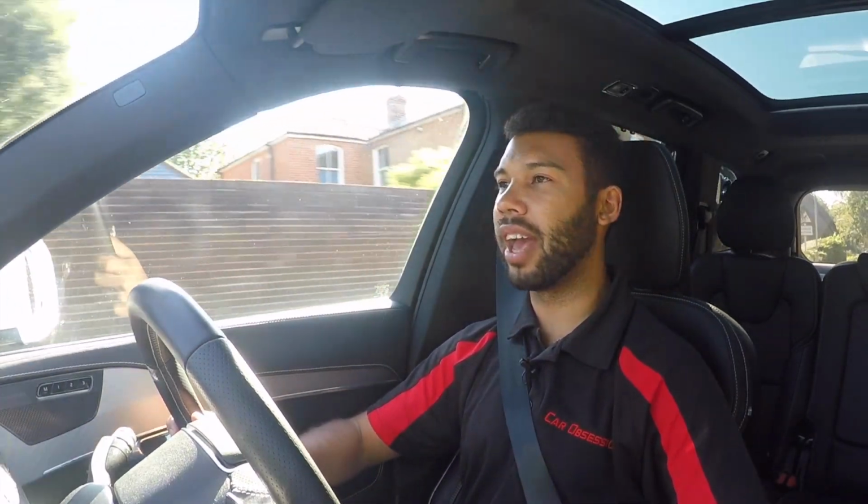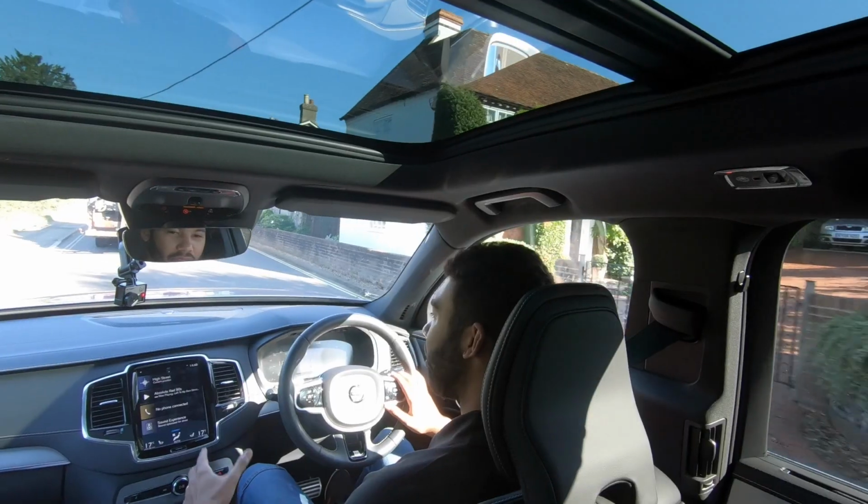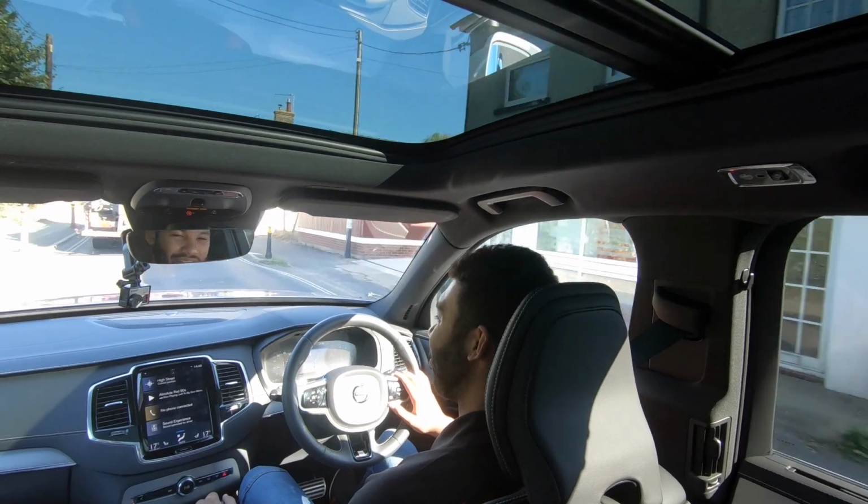So to sum up my short time with the Volvo XC90, my first time in a Volvo, I have to say I'm pretty impressed. As a way of covering a lot of miles in class and comfort with a lot of space for both occupants and luggage, you really can't go wrong with the XC90, and because it's a Volvo, it'll be super safe as well. So all in all, yeah, I'm very impressed by the Volvo XC90.